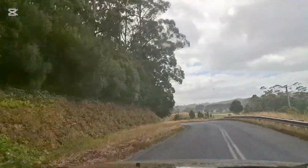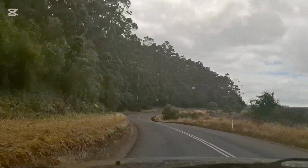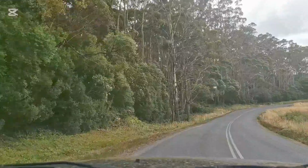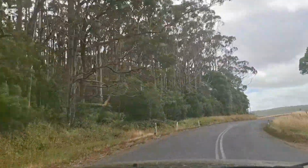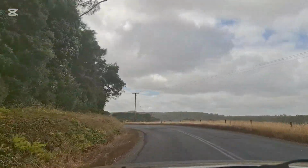Down the bottom here used to be marsh, and with all the excavating of gullies and creeks, they've moved the water enough to build up the land.